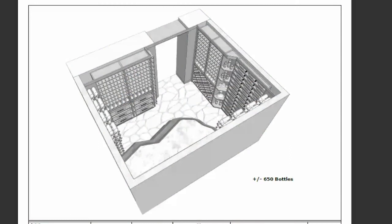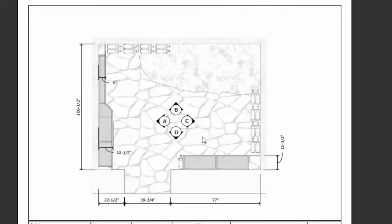Now you can see here in our drawings that were created for this project just a better overall view of the wine cellar and how all of the walls and design work together. You can see the millwork on the 2 walls here, as well as the pegs going into the concrete, and then a representation of the rock outcropping. Now this was, I believe, our 4th rendition of the design. We didn't make too many substantial changes here.